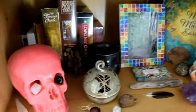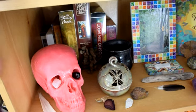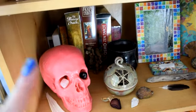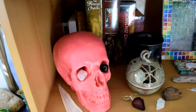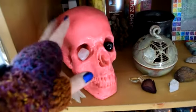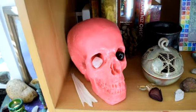Down here I have my tarot and oracle boxes back there. I have, I think, four of those out of the boxes, but a couple of them in the boxes. And here I've got this pink wax skull. This is another charity store find. Most of my stuff is from charity stores. They have the best stuff.